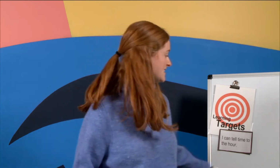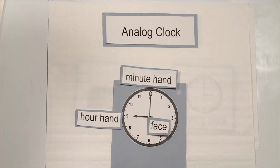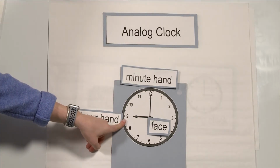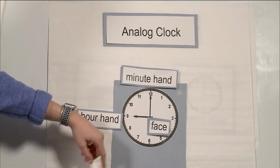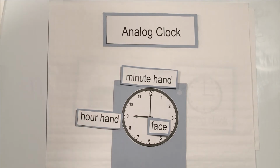Our hour hand is really friendly, guys. He's pretty easy to read. He tells us exactly what to say. If the hour hand is pointing to the seven, we would start telling time by saying 7. If he's pointing to the 12, we would start telling time by saying 12. Now, where is this hour hand pointing? That's exactly right. It's pointing at the 9. So we would start telling time by saying 9.